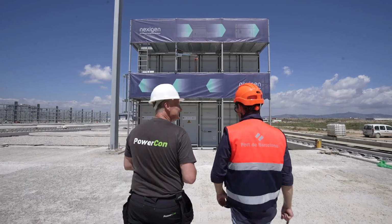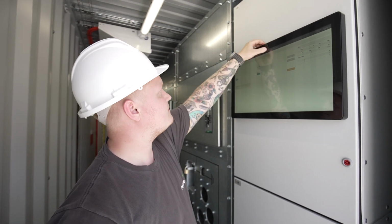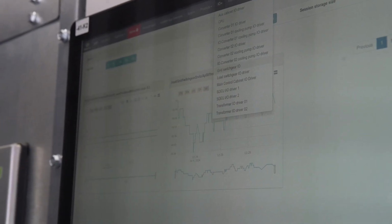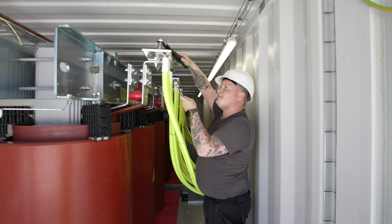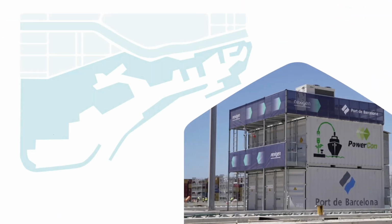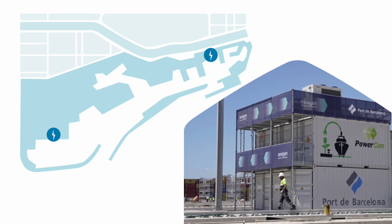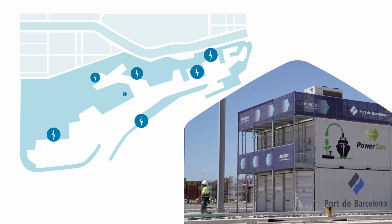This is a pilot test that will allow data to be collected in real time and to learn the needs of the service firsthand so that we can design future OPS installations and supply green energy to ships. However, the Port of Barcelona's first OPS for large container ships is just the beginning of the Nexigen plan.